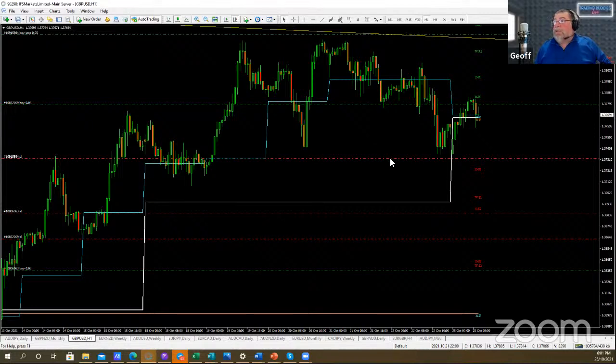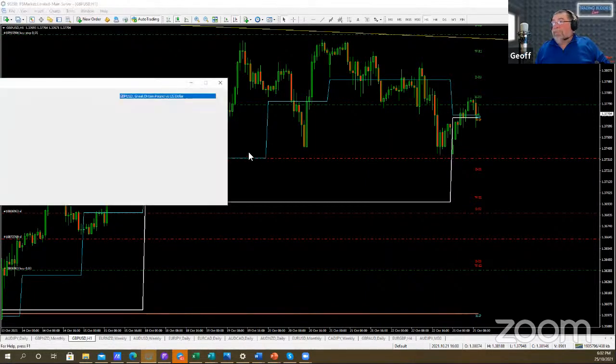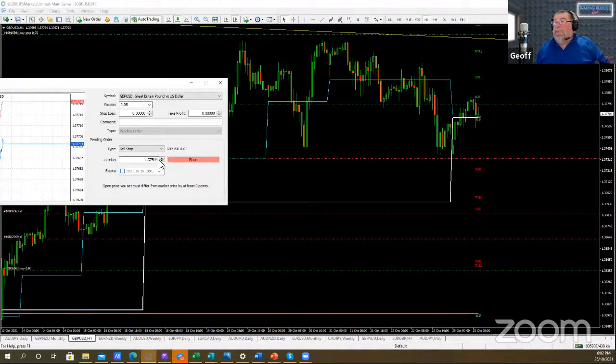So we just place another order, this time short, and we do exactly the same thing. So sell stop at 1.373, forget the number, 32, I think it was, and stop loss 1.3838.